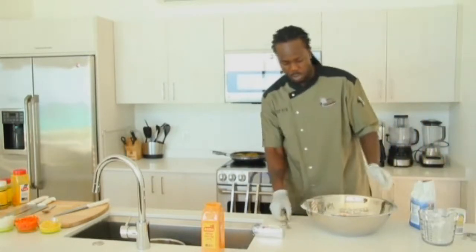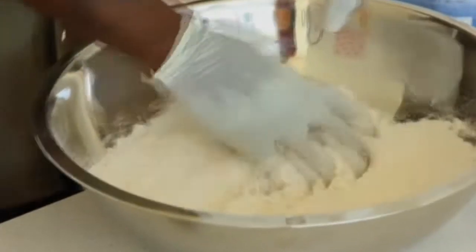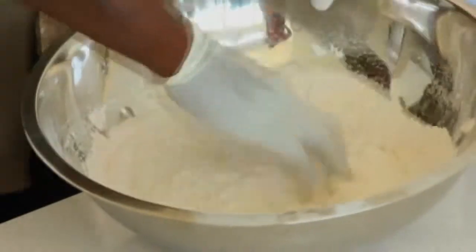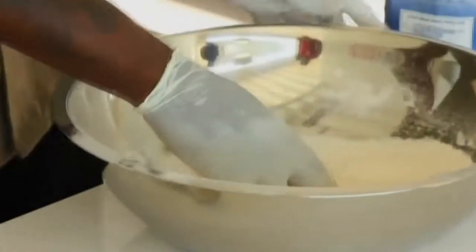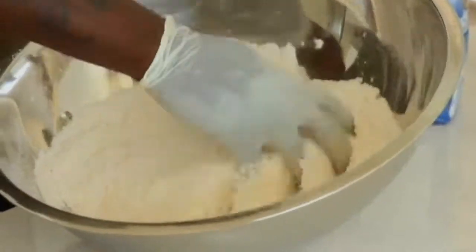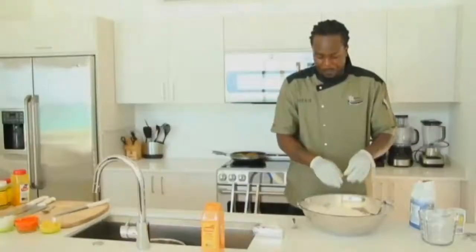Now you can either use a spoon and just whisk this through, but I like to use my hands because with using my hands I can just work this right in here like that. Get that color in there, mix it in a bit better, okay? If you ain't got no gloves home, don't put your bare hands inside your flour. End up with a fingernail in your crust, okay? Use a spoon, all right?